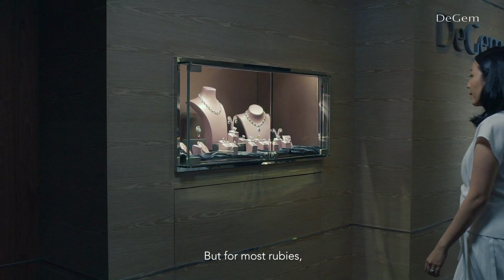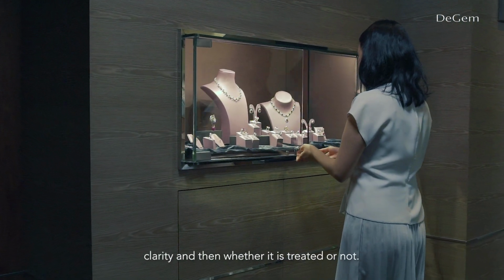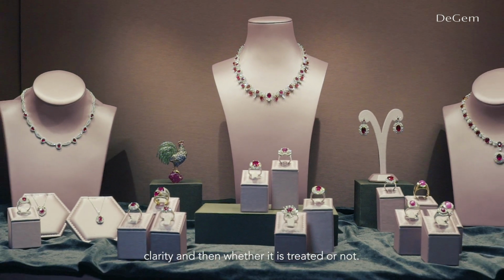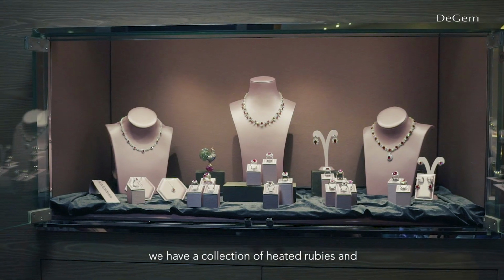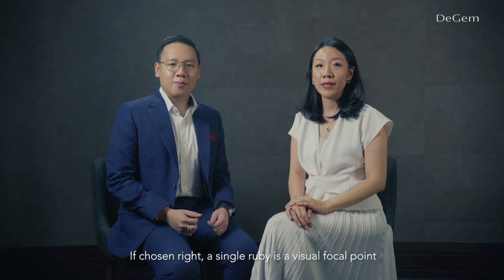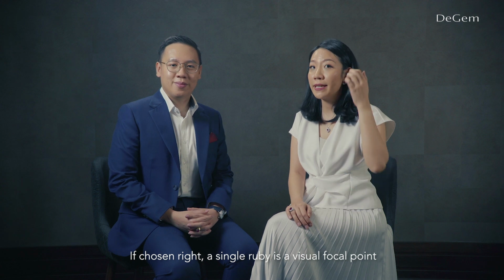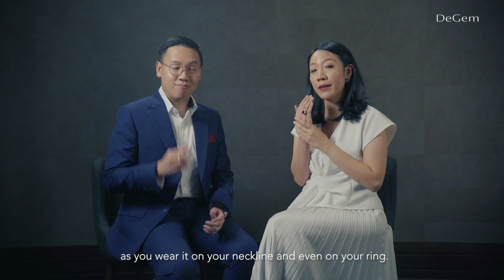But for most rubies, the most important factor for value is still its color, clarity, and then whether it is treated or not. Over here in DeGem, we have a collection of heated rubies and natural unheated rubies, mined from Myanmar and Mozambique. If chosen right, a single ruby is a visual focal point as you wear it on your neckline and even on your ring.